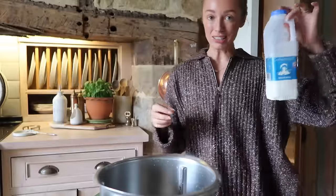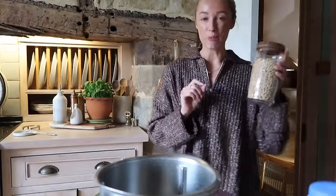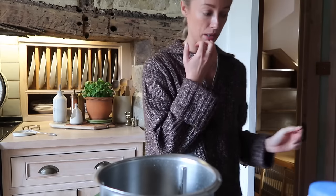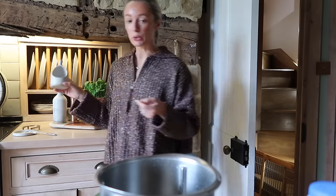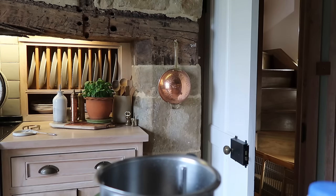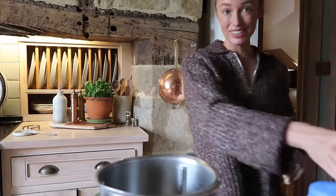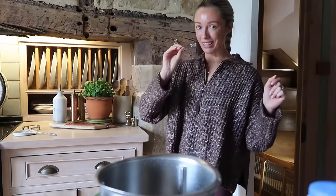I'm gonna use some milk, a little bit of the pasta cooking water, some pine nuts, and I might also toast a few pine nuts just to give the end dish a little bit of pizzazz and crunch. And then I'll also add in some salt and, where is me pepper? Pepper. But first, let's strain that delicious mafaldine pasta.